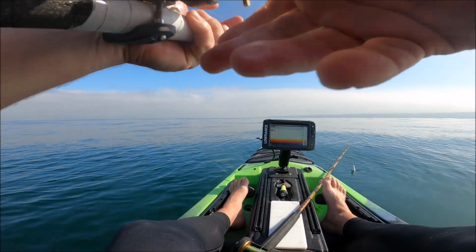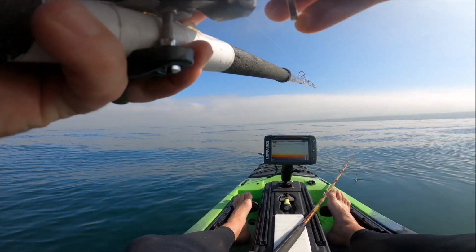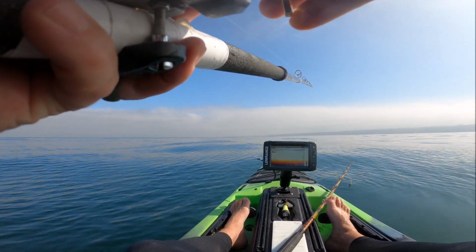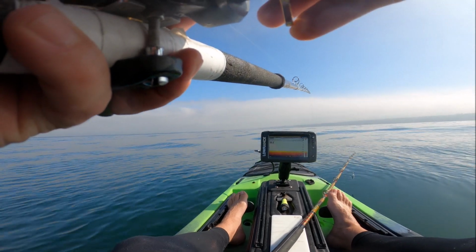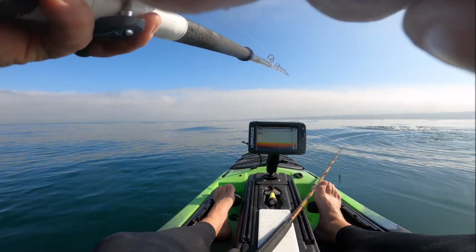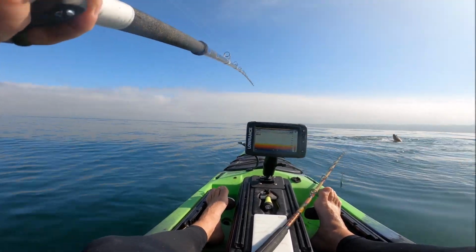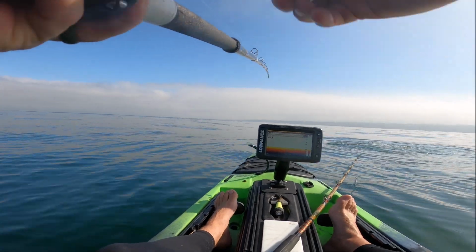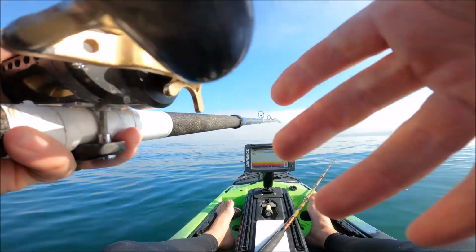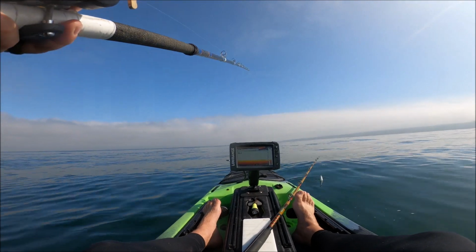Guys, there's another yellowtail on the surface right here. Saw his fins out. So exciting. Yellowtail just sunning himself. Oh, dog. Whoa. What the hell is he doing? He's scaring my yellowtail. Yellowtail on the surface. Had a cast right on him. Saw him react to my jig.